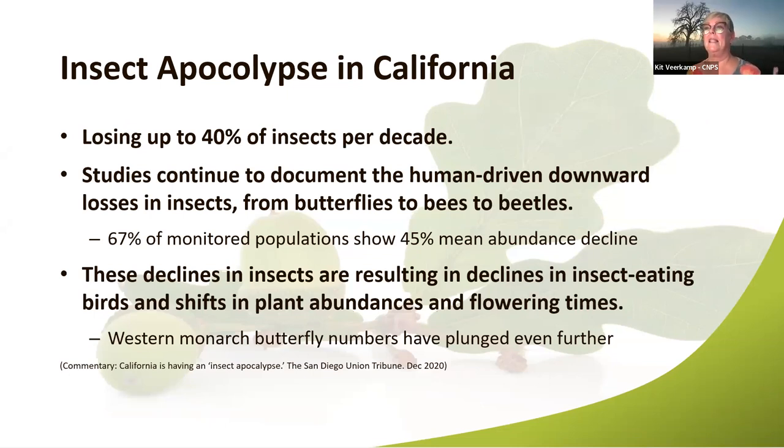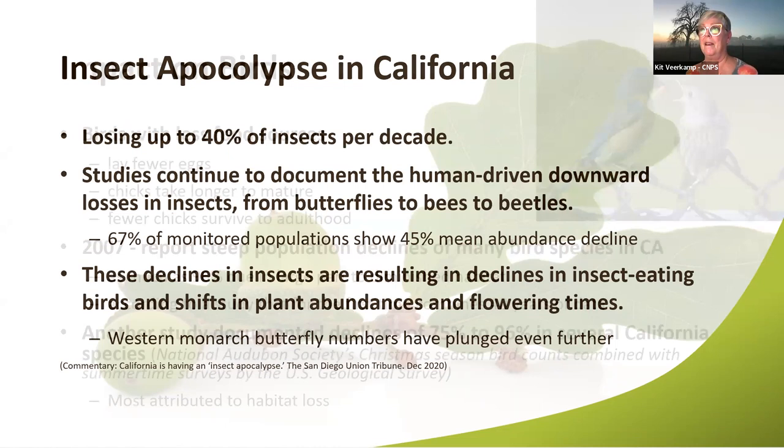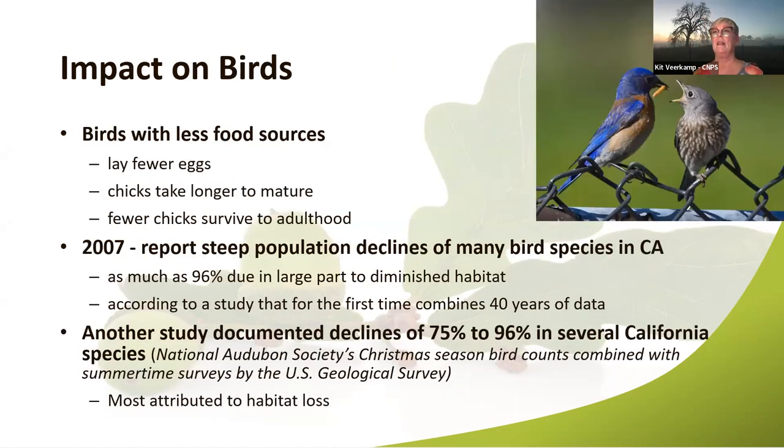And these losses are affecting insects from butterflies to bees and beetles, and resulting in huge declines as well in the bird populations. And they're already challenged enough by everything else in terms of climate change and that. The impact on birds, with fewer insects in the environment, the birds are laying fewer eggs. It takes chicks longer to mature, and fewer of those are actually surviving to adulthood.